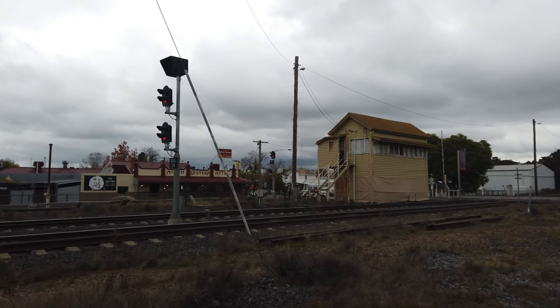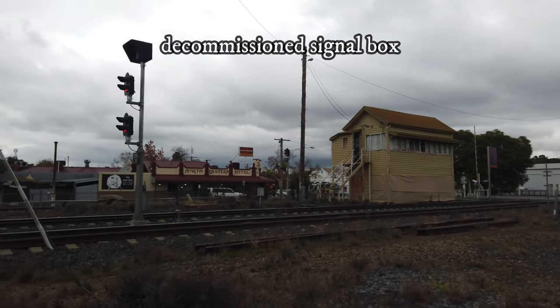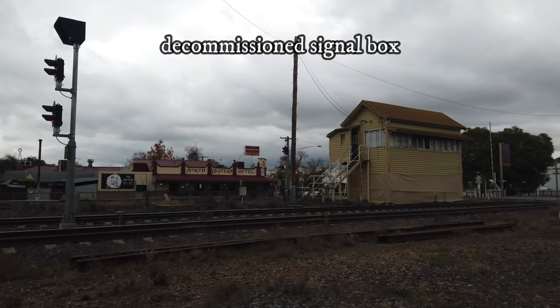So here we are heading towards that last signal box that is still standing, and it was built in 1888.